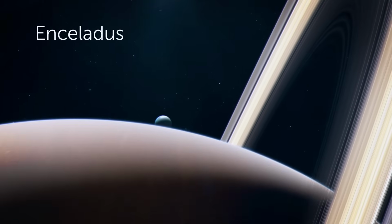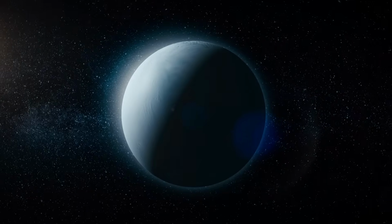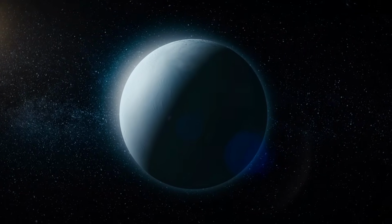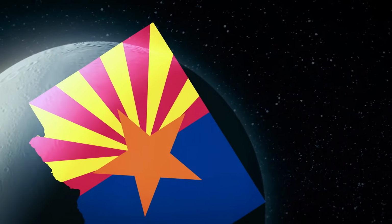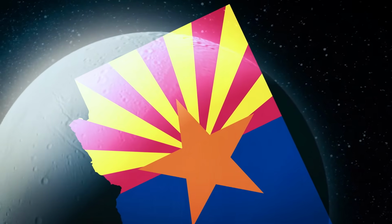Then there's Enceladus, the sixth largest moon of Saturn. In reality, it's not that large, just 314 miles across. In other words, this moon is small enough to fit inside Arizona. Ooh, we should try that.